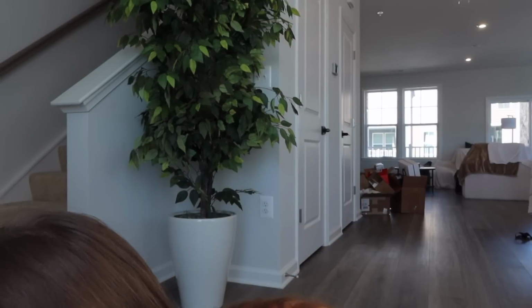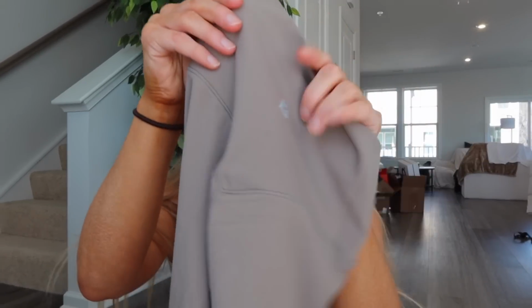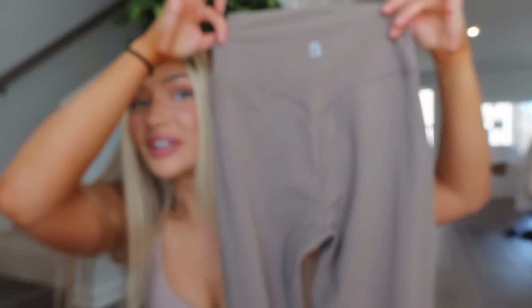I did get this in Chai Latte. So I'm not a big Rosa gal. It kind of reminds me of Legacy. Again, it's ultra high rise, so it just does not flatter my glutes at all. If anything, I feel like it kind of pancakes it, makes it look smaller, because this glute seam is extremely high.